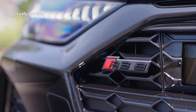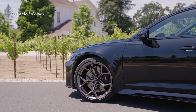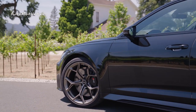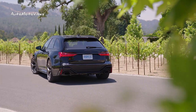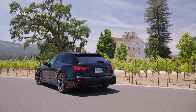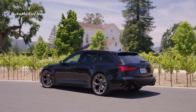The RS7 and RS6 Performance are here in the US with a host of long-awaited updates and a starting price at $126,895. RS7 Performance starts at $128,895. Also new is a lighter and smaller self-locking differential to send up to 85% of power to the rear wheels and up to 70% to the front wheels. This aims to reduce understeer.